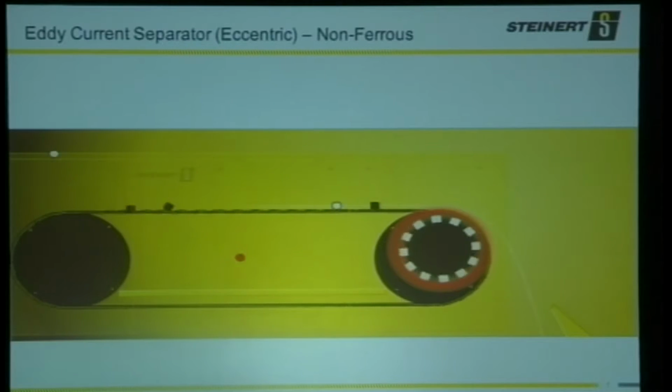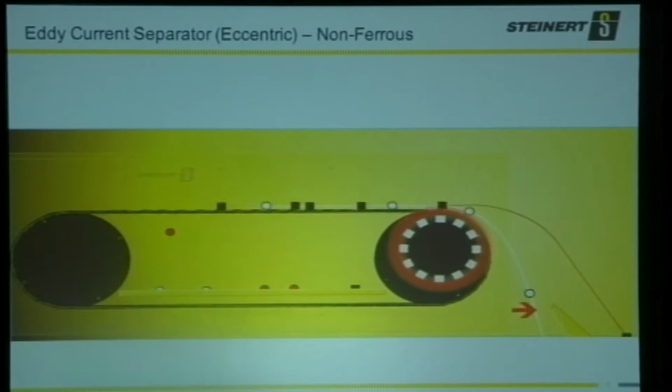Very briefly, a lot of you probably already know about Eddy Currents, but what I would like to explain is there's an Eddy Current and an Eddy Current. All of Steinert's Eddy Currents use an eccentric pole rotor system. So what that allows us to do is change or vary the trajectory of the material, therefore giving you a better, cleaner recovery of your ferrous material that's coming through your waste stream or through your e-waste stream.